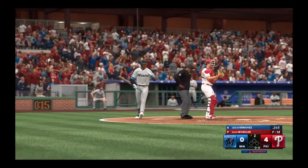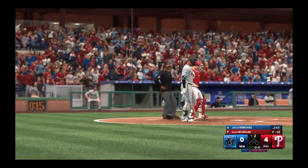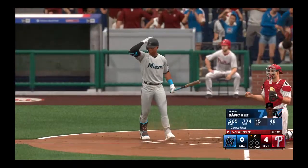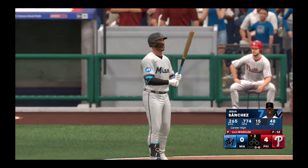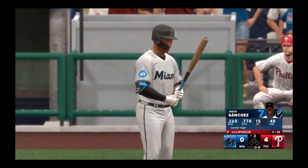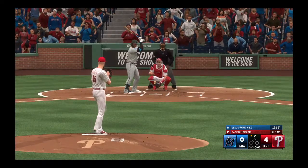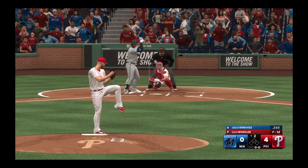New inning getting started. Now the left fielder, Jesus Sanchez. He's got pop, which is a little sneaky because he's so comfortable with taking his base hits to the opposite field, but he can jump you if you make a mistake. Wheeler back to work.